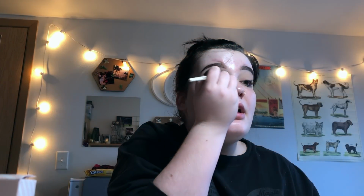Especially since I'm so pale, it's nice to just bring a little life to my eyelids, to my face, you know. Especially with no foundation on, I look like a ghost. But that's fine. So now it looks like I don't have anything on my eyelid, but I know it's just a little darker color. This makes me feel a little more set.